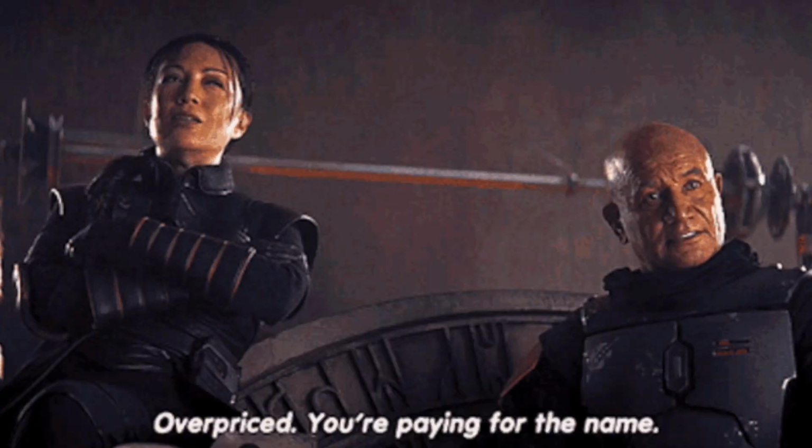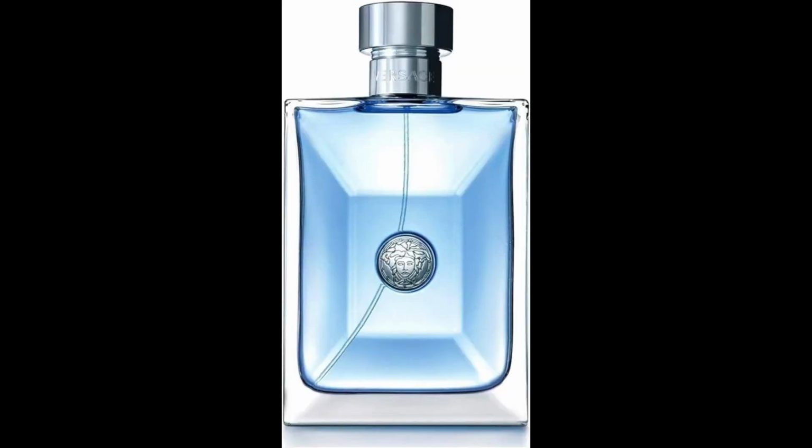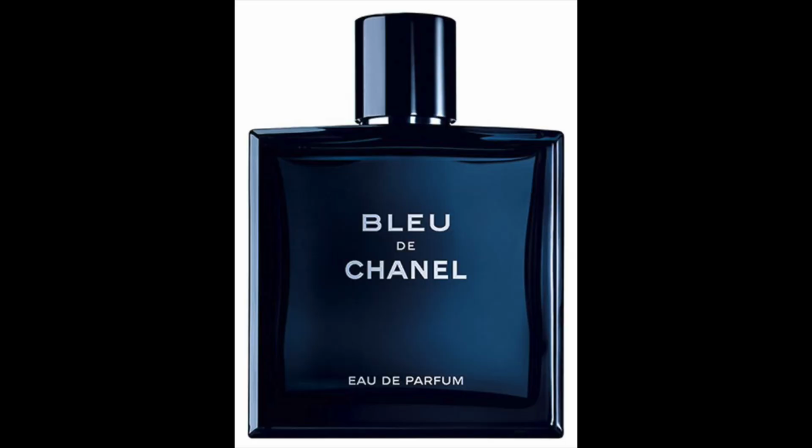With YSL, you're paying for quality, but also the name. The name is the most expensive part there. When you hear Afnan, you're probably thinking direct clone. So think of this as a twist of popular blue fragrances combined into one. It's not exactly like YSL Y, Versace, or Chanel Bleu, just a mixed match of that. But if it's a mixed match, I would say 60% to 70% YSL Y.